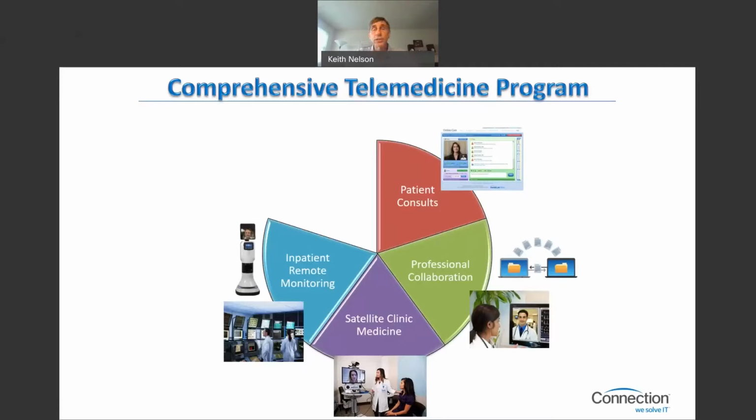And what's the reason for this? Well, it enables the hospital to reallocate their staff. So instead of having a complement of nurses covering all of these rooms, you can have one or two people covering all of those beds, which is kind of neat.